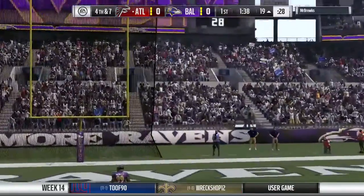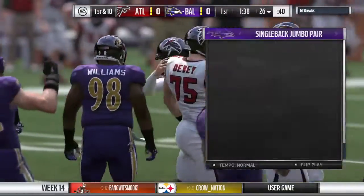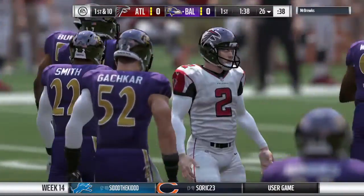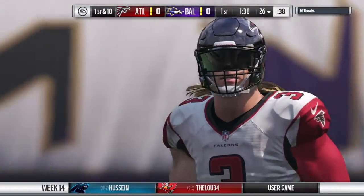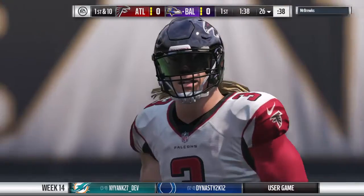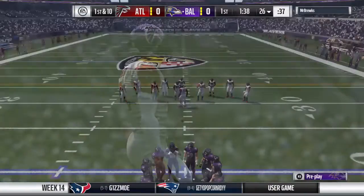Oh, that is a complete shank. It's no good. Off to the right, and this will remain a scoreless game. So it's an empty trip downfield there as they get a missed field goal on 4th down. And I didn't see anything in the setup. It's a good snap, good hold. Yep. He just pushed it, and that one never wanted to come back.